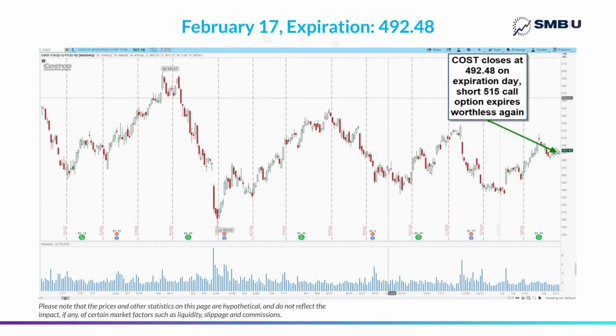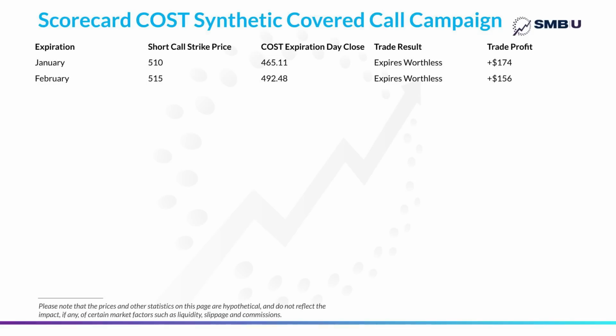And moving again to the day the February trade expires, you can see that Costco expires at $492.48. And so the 5/15 February call also expires worthless because there's no value to the right to buy Costco at 5/15 when it's trading down at $492 in the open market. And so that expires with no value, and we just add a win of $156 to our synthetic call scorecard. We just proceed like this each month.